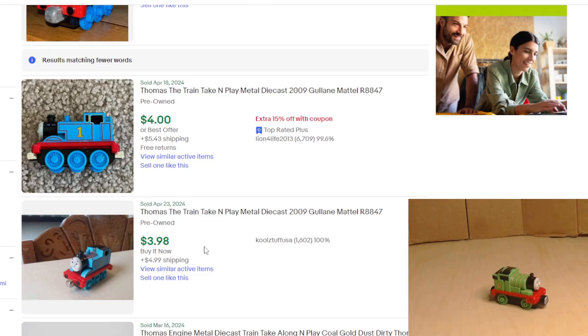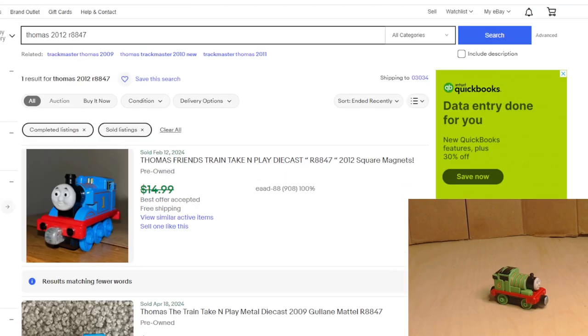His official name is Percy the Small Engine. Did not know that. Alright, let's see what we can find about Percy the Small Engine.